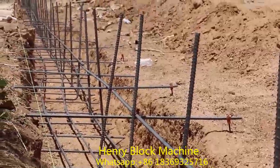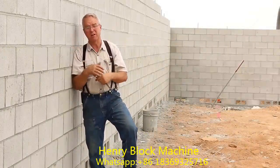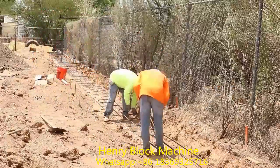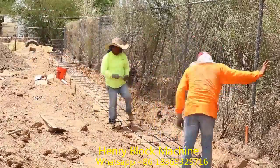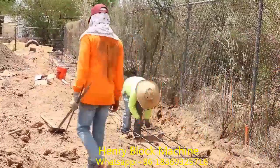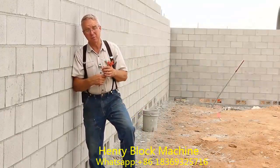You do not want the rebar that's inside of your footing to be in contact with dirt, because then you have a rust issue and the rebar will degrade over time. So typically you need a couple inches, maybe as much as 3 inches of concrete between your rebar and the dirt on all sides, on all ends. And with dirt bank forming, sometimes that's a bit of a problem.